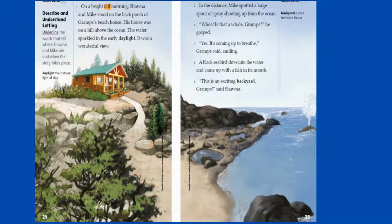On a bright fall morning, Shauna and Mike stood on the back porch of Gramps' beach house. His house was on a hill above the ocean. The water sparkled in the early daylight. It was a wonderful view.